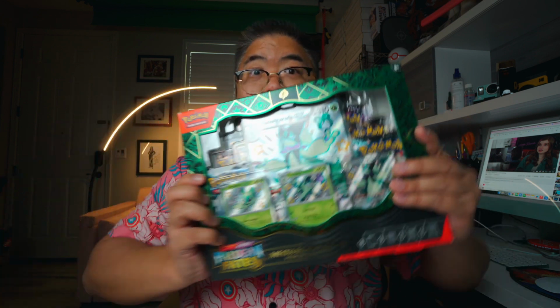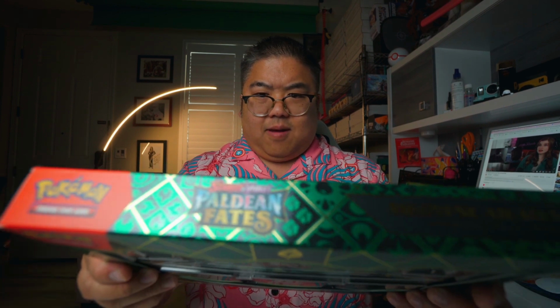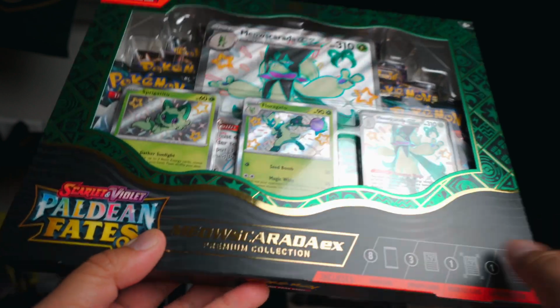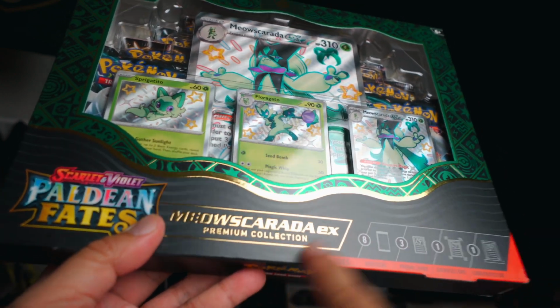This looks like it'll be pretty cool. Meowscarada premium collection. We're gonna open it up and see what we get. This comes with 8 packs, 3 special cards, and a special holder. All right, pretty nice looking box. It is a premium collection product.